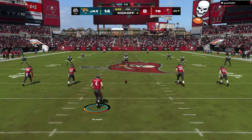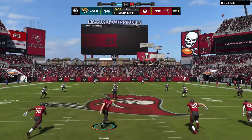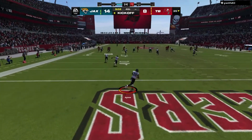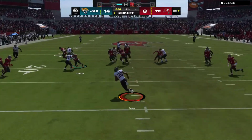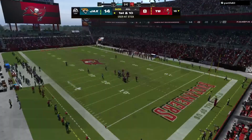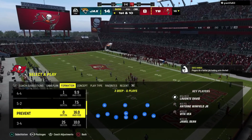Following the touchdown, here's McLaughlin to kick off. From his end zone, here comes Agnew. And no alley to be found. The coverage was solid, and he's dropped at the 18.